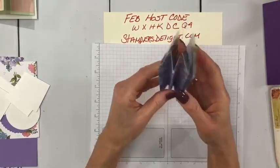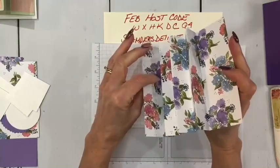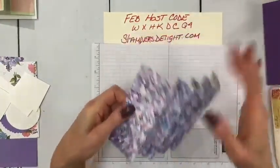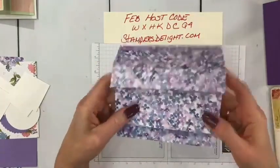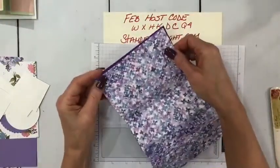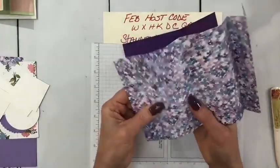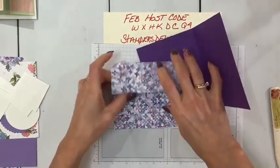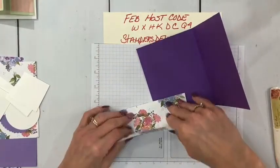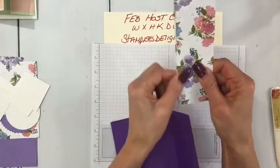Okay, so you have something like this, right? Now, depending on which side you're going to glue down, I'm going to glue down this side because I want this. So that's the way you're going to do your valleys. Let me explain that. This piece goes right in here, and I'm just going to show you. I want that showing. So we are going to pull it this way, this way, this way, and this way. I want the side that I'm going to glue down facing me.